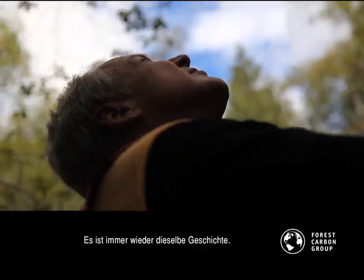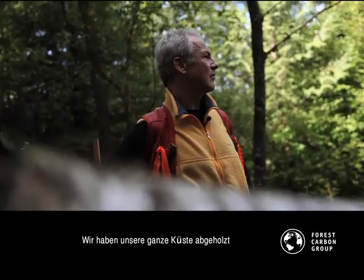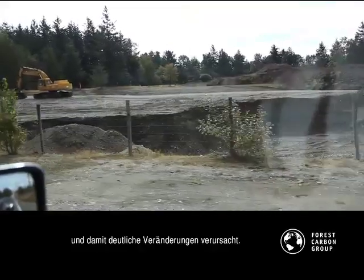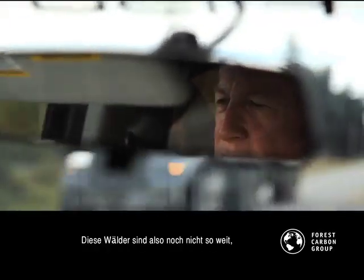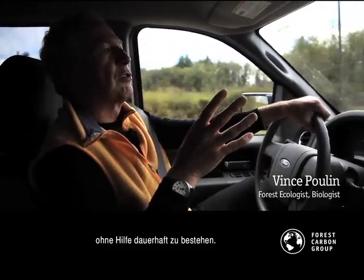The story is the same. It's the same all up and down our coast. We logged them, we created significant changes in them, and those forests are not at this stage yet to be able to function on their own, to be sustainable.